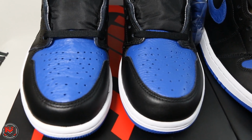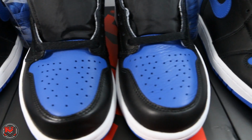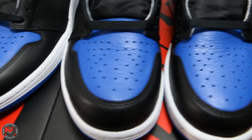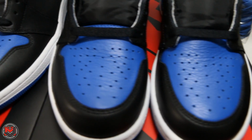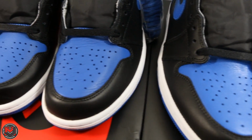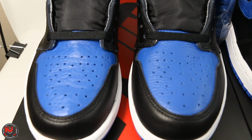So comparison time. Now a lot of you guys have seen on the internet that the leathers on the toes and possibly on the swoosh have all been different. Now the reason for this is because these shoes were created in different types of factories, different times, different manufacturing dates, and different types of leather. Actually, I shouldn't say different types of leather because it's probably all the same type of leather. It's just dependent on the processing. So some of them you'll see a lot more tumble on one and then maybe smoother on the other.